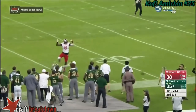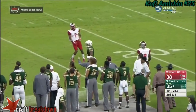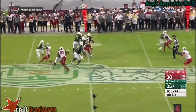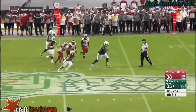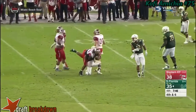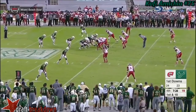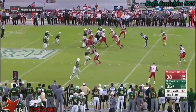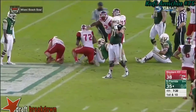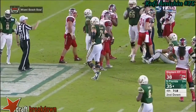Flowers, pump fake. Receiver slipped. And this isn't a fake to draw him offsides either. Flowers in some trouble. He got loose. Flowers, first down, USF. So devastating about running quarterbacks. Now a lot of motion here, and that just didn't work. Nothing doing with Marlin Park.